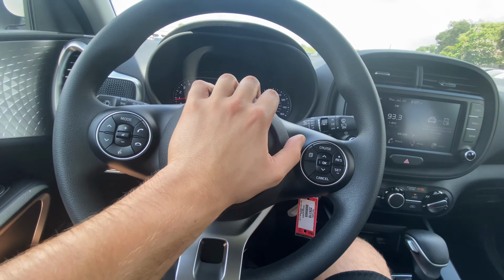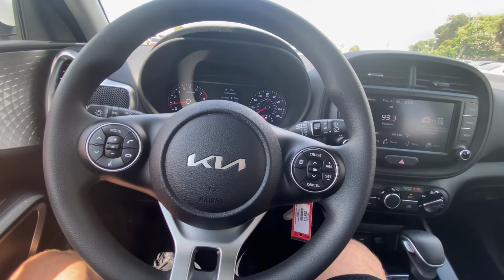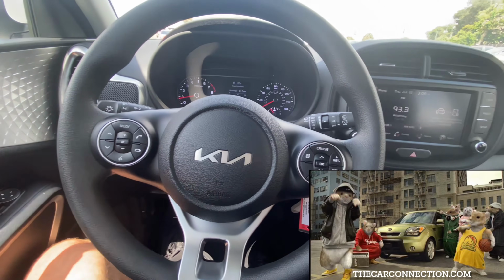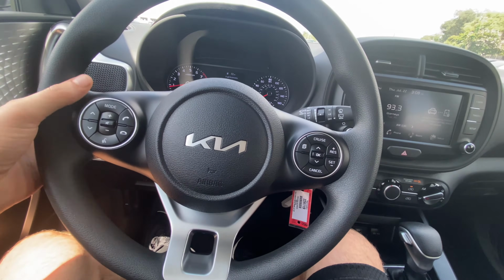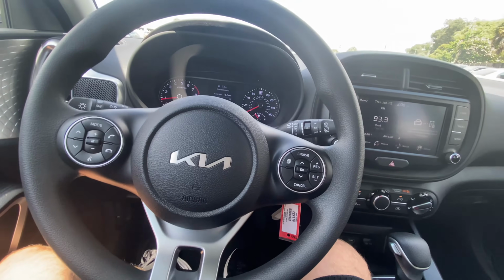Let's just take a listen to the horn. Not a very aggressive horn, but you don't really expect this car. They kind of used, what did they use, chipmunks to market this car when it first came out. So I guess I wouldn't expect the horn to be very aggressive. But behind that, you're still gonna have some very nice feeling Kia turn signals. So it keeps the vehicle feeling very high quality.